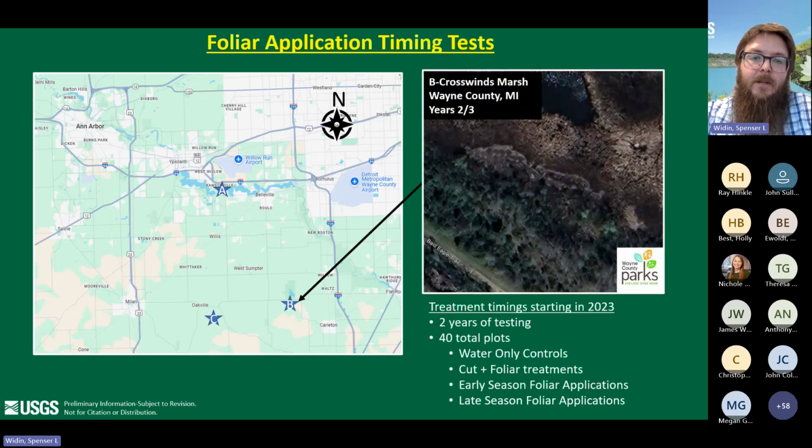And so for this, we added a new site, again here, called Crosswinds Marsh, which is a Wayne County Parks site. We added this site in 2023 and have worked there for 2 years now. Here we had a little bit larger of an experiment.